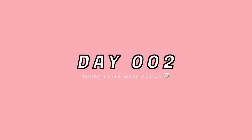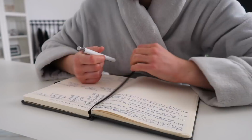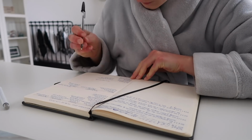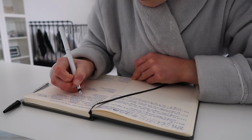So something I was really keen to try in Notion was note-taking, and this is what I'd planned to do in my weekly plan in my bullet journal. Again, as I said, I would keep my weekly planning in my bullet journal because I just love doing it that way. It is Tuesday evening and I am redoing my hair.